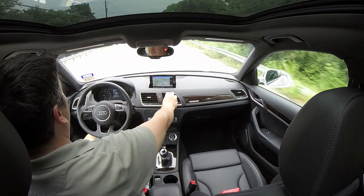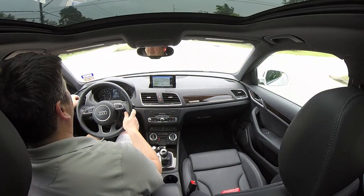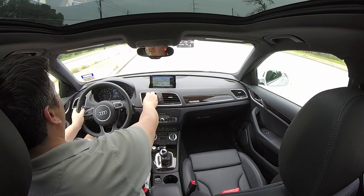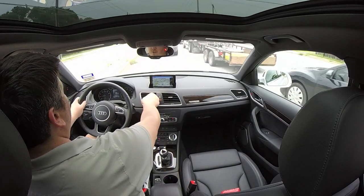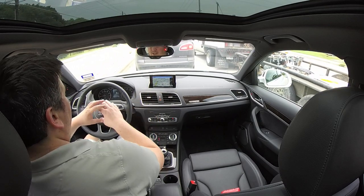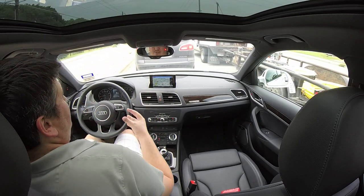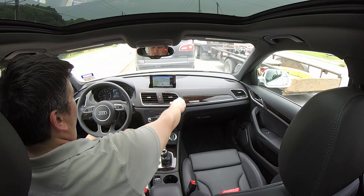I like the large air vents. Large air vents always allow me to have better air flow. The smaller P-size vents that you'll see in other cars direct too much airflow to one specific area. I like to diffuse the air with a large vent, and this is doing exactly what I want.